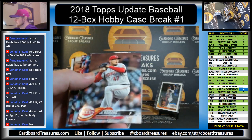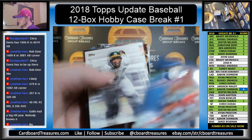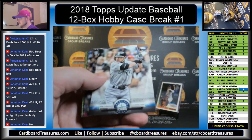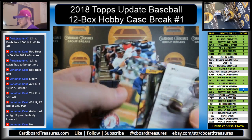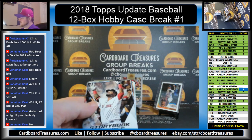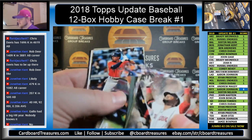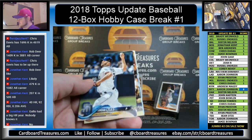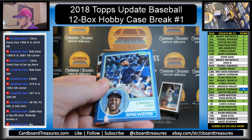Mike Trout, 83. Gurriel, there's Ricky, don't blink. Ichiro, legendary salute. Mike Gerber and Grayson Greiner. Rainbow foil for the Tigers. There's David Ortiz. Longoria, 83. Juan Soto, rookie debut. Pedro, international affair. Lorenzo Cain, unnumbered blue.